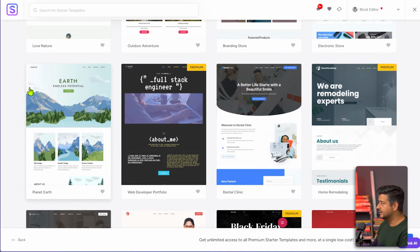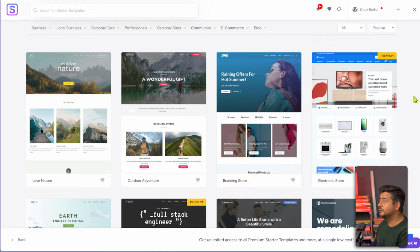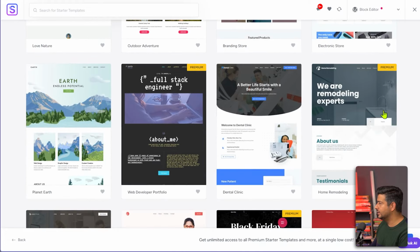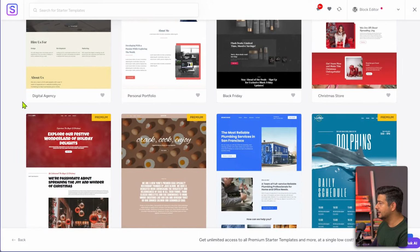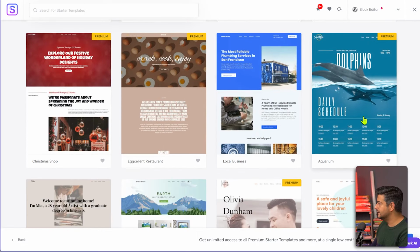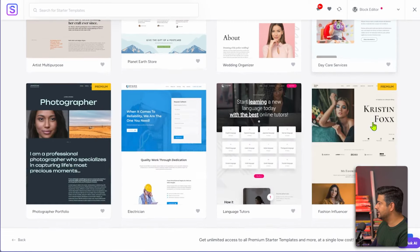So let's hover over them and see them. So you can see the Earth. I'll just scroll to the top first. And you also have filters that you can use to find the right theme that you want. I'm just going to scroll around a bit to see one theme that I like. So we have the nature theme, we have outdoor adventure, we also have this Earth theme. This looks nice. Dental clinic. We also have the personal portfolio, digital agency. This looks nice as well. And we have a local business, aquarium. We have wedding and artist, daycare services. So many different options to choose from.